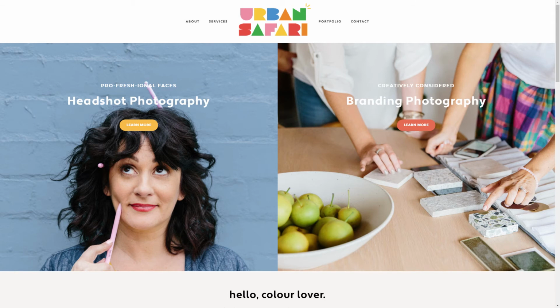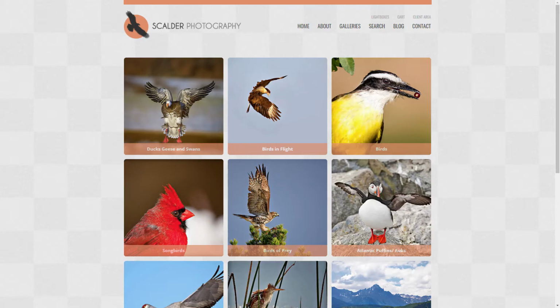This is a nice, simple example for photographers who have two specialties fighting for attention on the same website. This website just breaks the entire introductory section into 2 columns, and that's it. 2 photos, but at least they spell out the specialties and they have call to action buttons straight away.